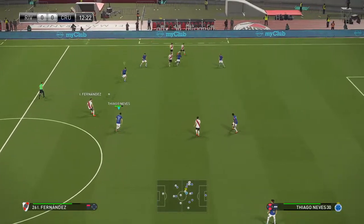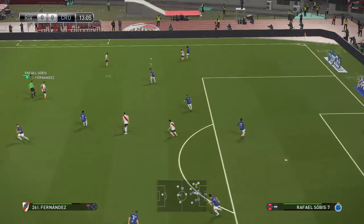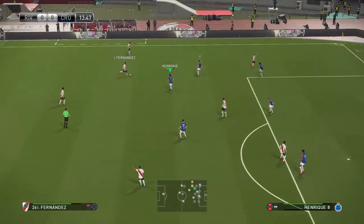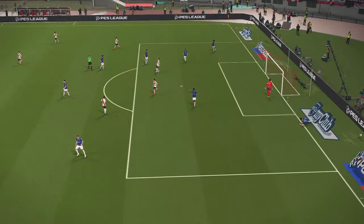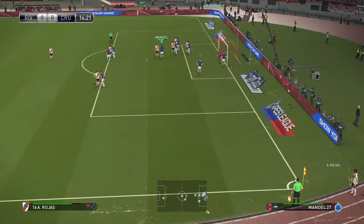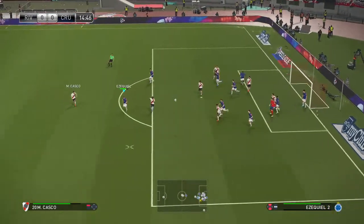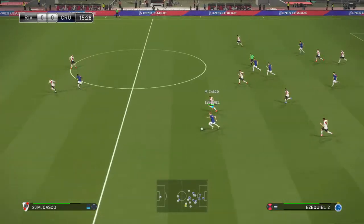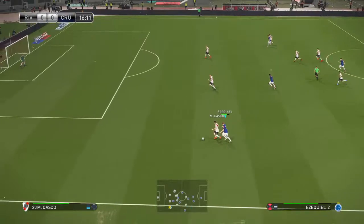Cruzeiro putting their opponents under a lot of pressure in the early stages. Battles to win it back. Looks like a good ball through. Another chance from a corner. Keeper has beaten it away. Good running with the ball. Can they build on it? Passes it through. Now here's the through ball.